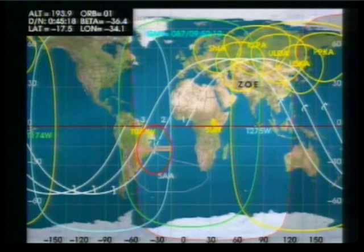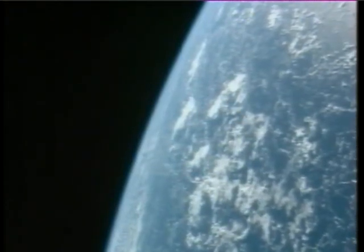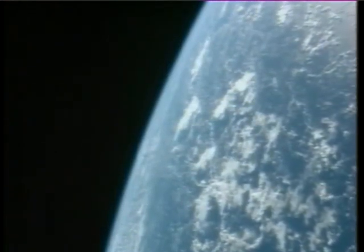Chow and Sharipov are now picking the best location to take photographs of the high-gain communications antenna that Mission Control Moscow asked them to take pictures of to confirm its location and position. I'll support you. I'll hold you. I'm holding. Go ahead. Closer, closer, okay. I'll be holding you like this. Wait a sec.